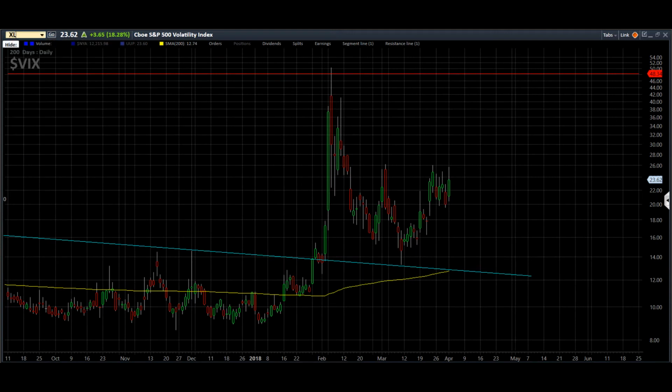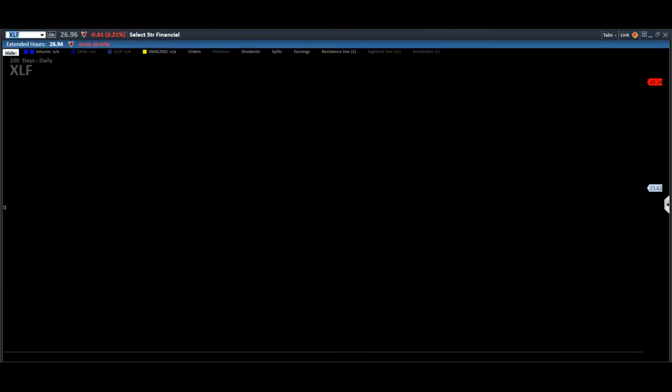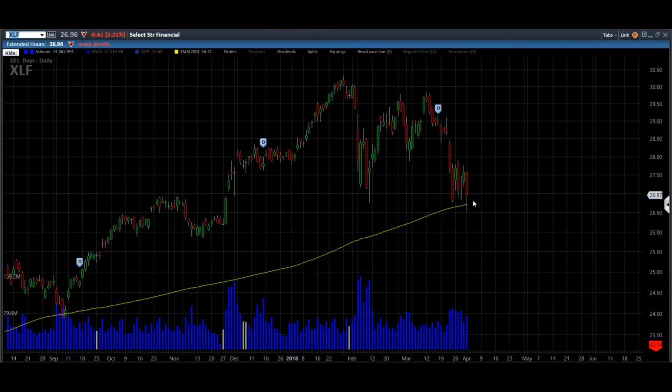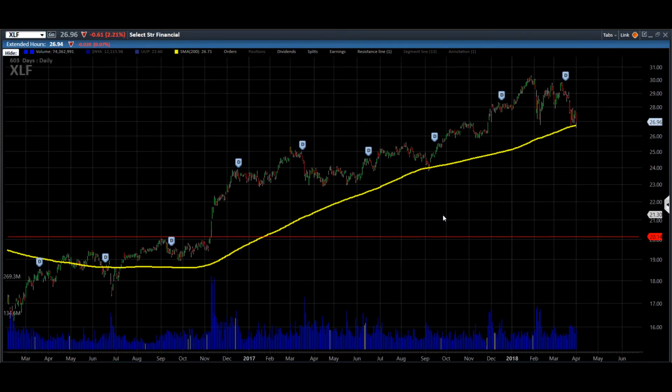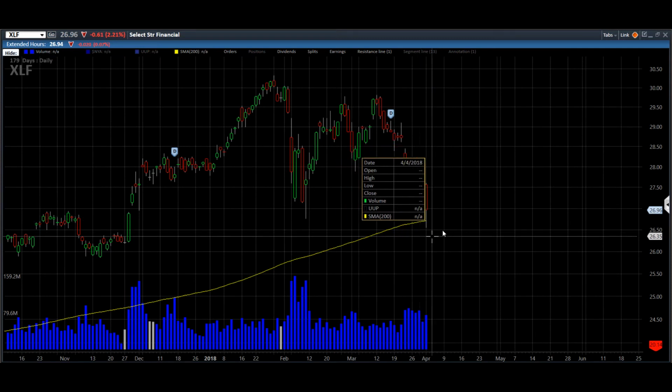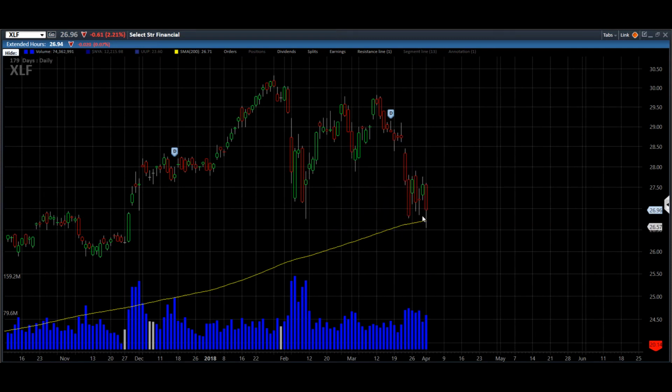Next, we have financials, XLF. XLF looks like it's basically bottoming out. However, we aren't quite ready yet to go long. You can see that it's bouncing off of the 200 moving day average as well. We do expect possibly price to go below the 200 one more time, somewhere within this region, and then we will go long and it will go up. So we're going to keep an eye on that.